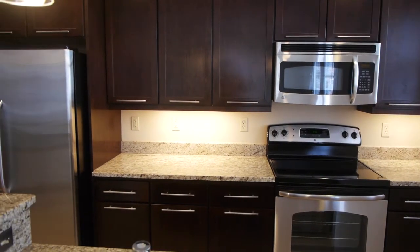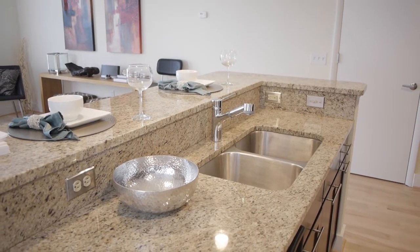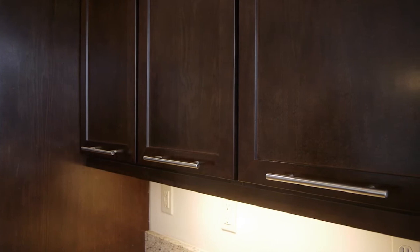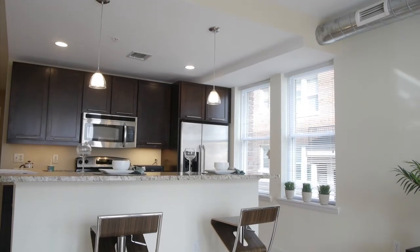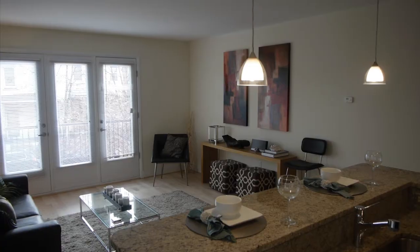Brand new hardwood floors, stainless steel appliances, gleaming granite countertops, along with custom cherry cabinetry are only a few of the many features this home offers. By design, the majority of the condominiums are end units, offering an abundance of natural light.